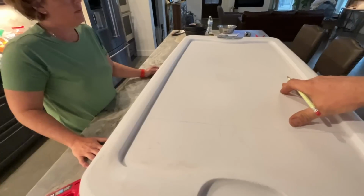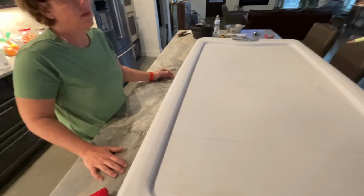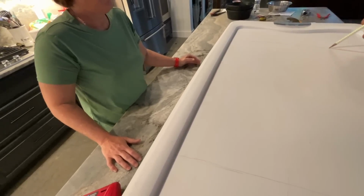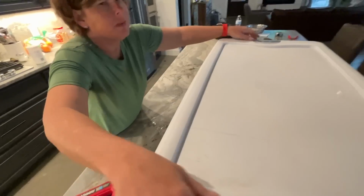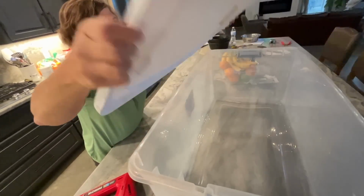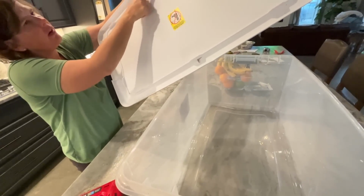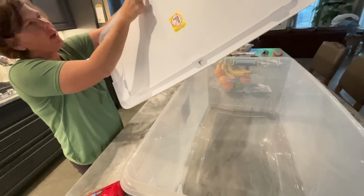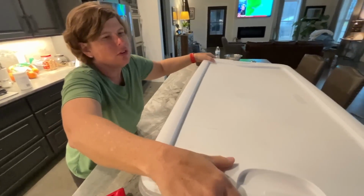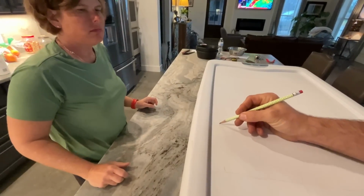Because you want it to have some structure. If you cut all your plastic out, then it's going to bow and collapse on you. You don't want that to happen. And I'm thinking maybe right through here. Okay. And then I want to look at the underside too, to make sure that if we cut it right here, we'll have enough space to staple to. See, we need to leave a little of this, because we're going to have to have something to staple it to. We don't want to be stapling on that line. So we will cut in just a little bit. That's good.